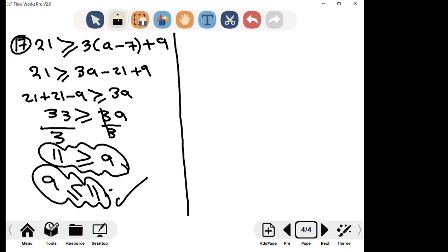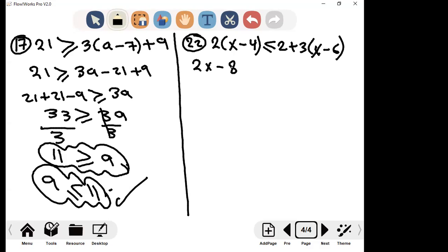Then we did 16, 17, then 22. In the 22, we have this question: 2 with x minus 4, less than or equal 2 plus 3 times x minus 6, right? Distribute here and there. So it will be 2x minus 8 less than or equal 2 plus 3x minus 18.